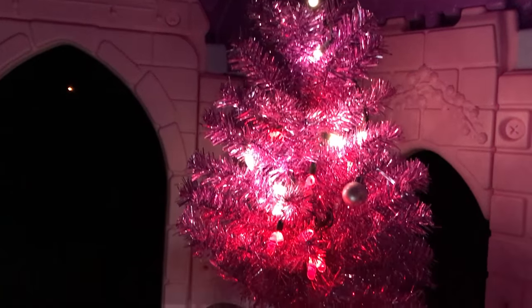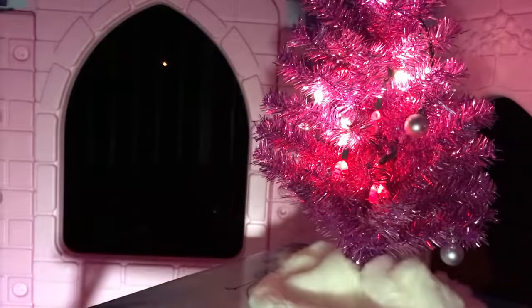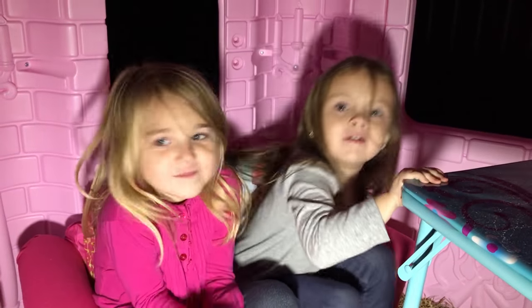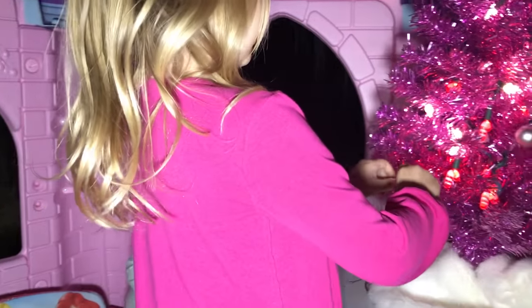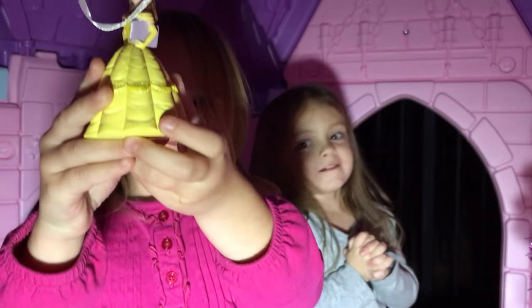Wow, it's a beautiful tree! Let's put some ornaments on it! It's Belle! Wow, look at Belle! Now you're gonna put her on the top of the tree.